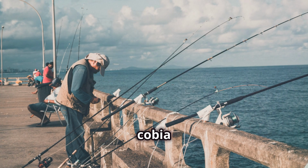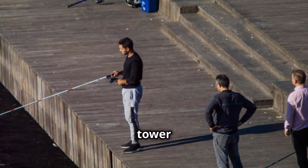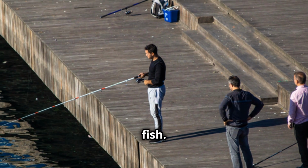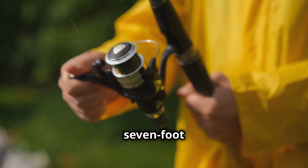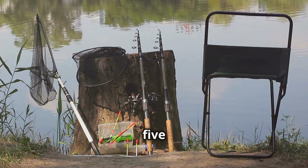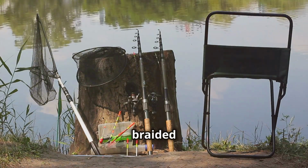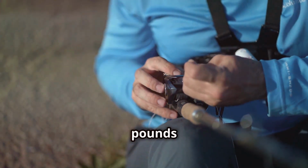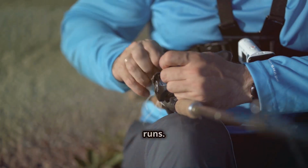Sight fishing for cobia is a thrilling experience, with anglers perched on tower boats, scanning the waters for these prized game fish. To target cobia, arm yourself with a 7-foot medium-heavy spinning rod paired with a 4,000 to 5,000 size reel, spooled with 30-pound braided line. A fluorocarbon leader of 40 to 50 pounds will help withstand the cobia's powerful runs.